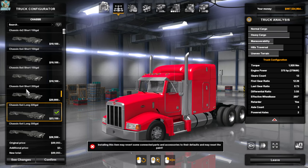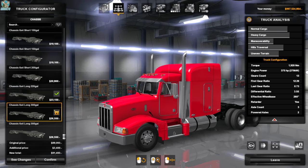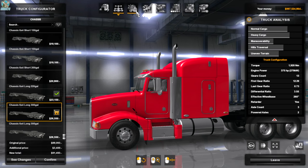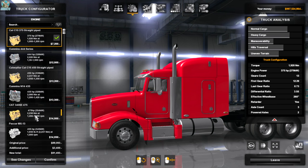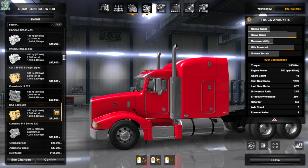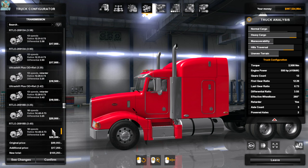Then for the chassis, all sorts of options here. And this isn't really going to be a mod review. I'm just going to set the truck up, and we're going to take her on out for a spin. We will go with the 6x4 long 300-gallon tanks because we need them fuels. For the engine, let's go with a 3406x50. And, of course, for the transmission, I want an 18-speed.